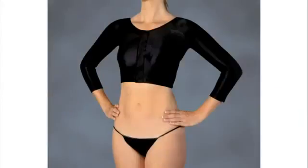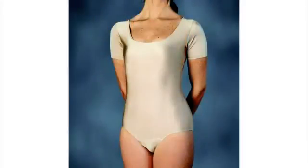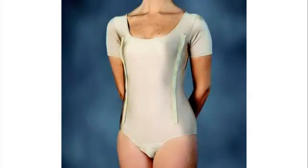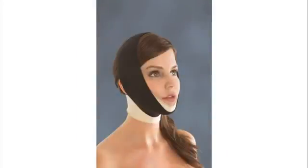Our Optimum garments are available in either tan or black. The HK Optimum arm and back garment. The HK Optimum overall garment. The HK Optimum torso garment. The HK Optimum breast torso garment. The HK Optimum tank torso garment. The HK facial garment.